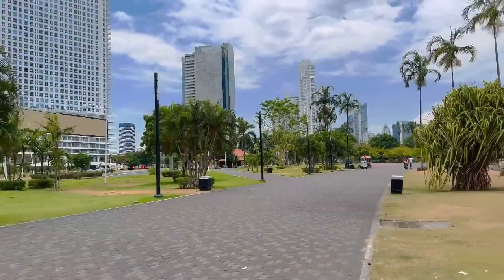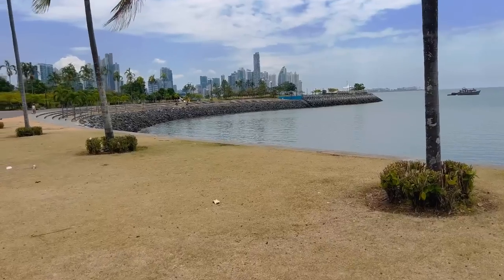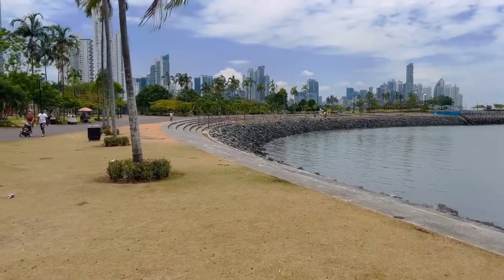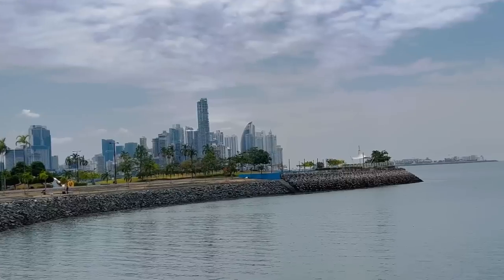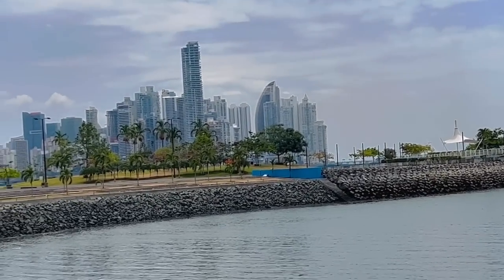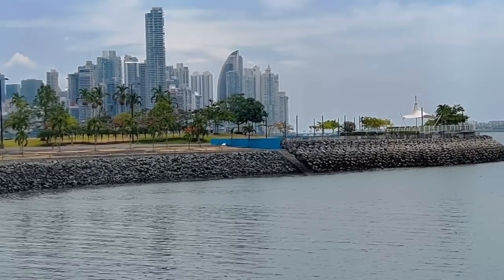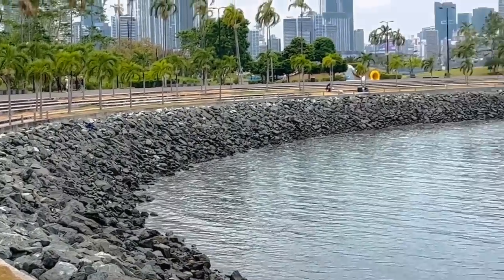Wow, this place is simply amazing. The view is breathtaking. The sea is right here, and behind it you can see the skyline. And Carlos just told me that that building right there, Donald Trump owned that building. But look at this amazing view right here.